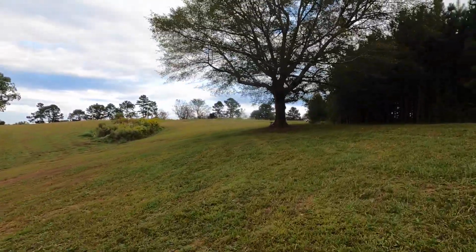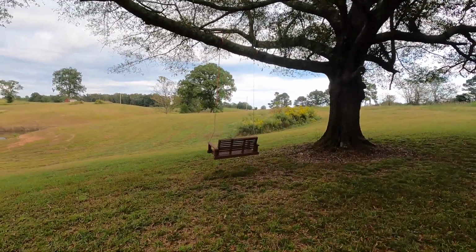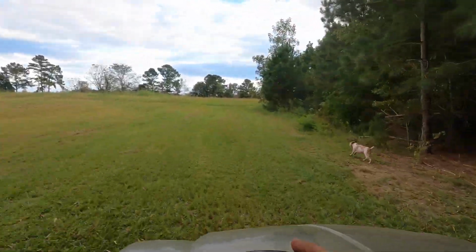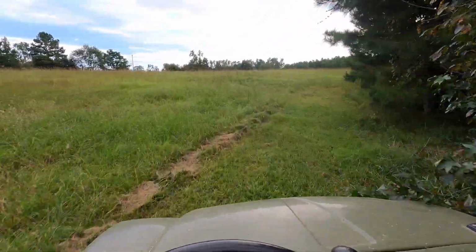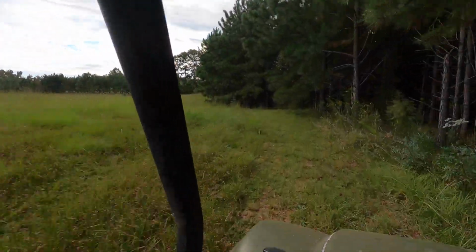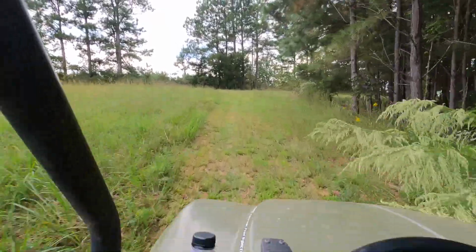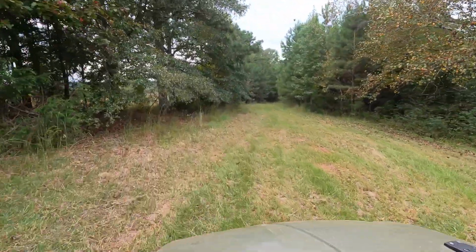There's our swing that we hung up in our big tree. I think this is the first thing we did when we bought this property, is we hung this swing. I'd bought it, hung it up for Tanya on the big oak. And we got a little trail here. This goes along the edge of the hayfield. This goes down here quite a ways.